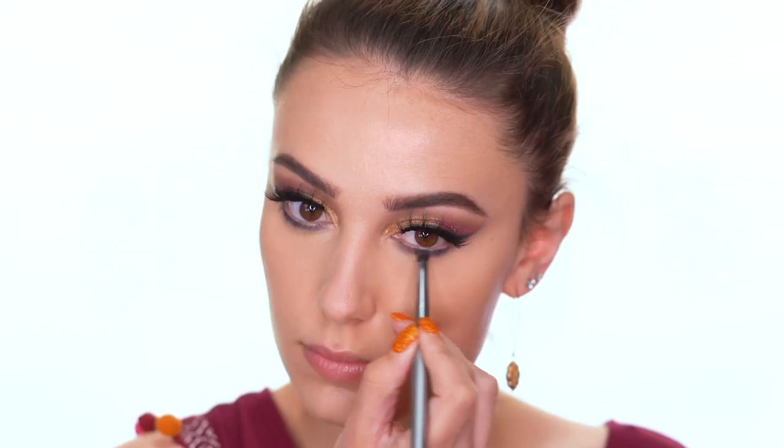And I'm gonna take that blackened plum shade, and I'm just gonna smoke that out on the lower lash line, just really lightly.